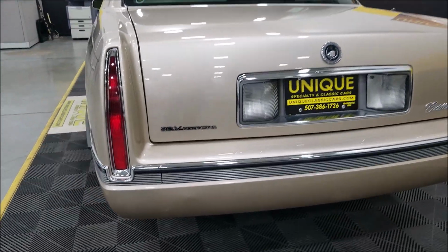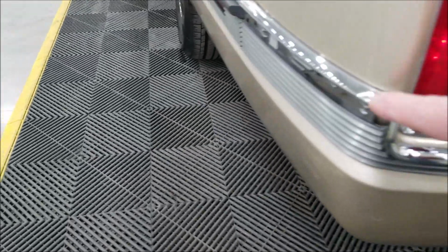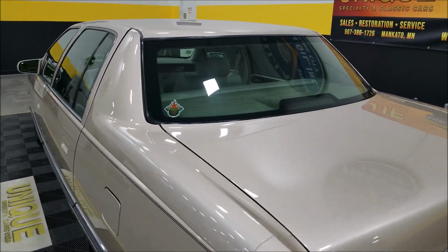Here's one little spot I did notice back here on the rear bumper. Might have had a little bump in the garage or what have you. This has been a mature, owned, and driven vehicle.